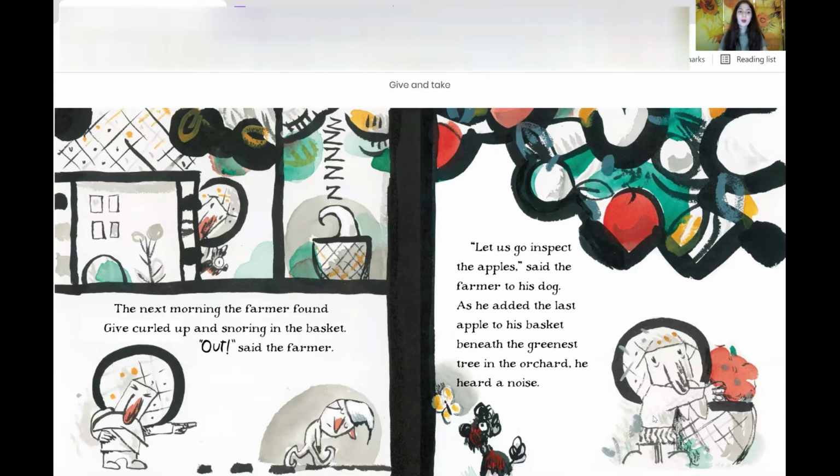The next morning, the farmer found Gib curled up and snoring in the basket. "Out," said the farmer. Okay, so Take didn't like this, did he? So let's see how Gib reacts to this. Okay, Gib, he doesn't like it too much either. He's all droopy and frowning and sad too.